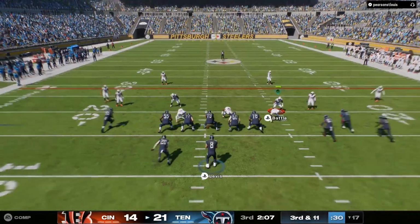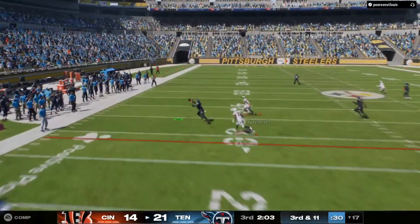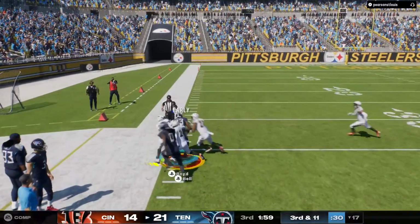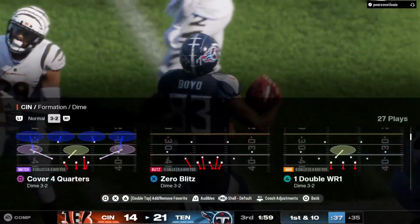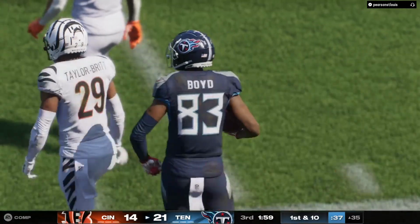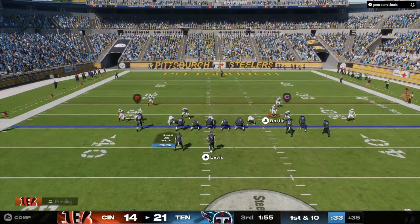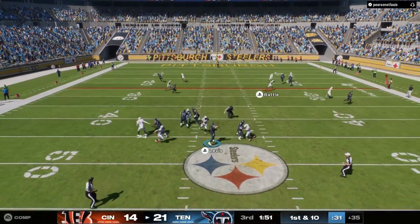down. Levis. He's got his target. That's complete. And he's going to step out of bounds at the 35-yard line. It's a big play there for Tennessee. 49 yards. They couldn't ask for much more to this point in the second half. A gorgeous day, one-score game. 1st and 10 here.